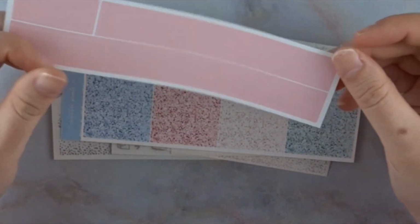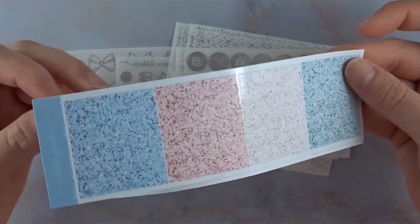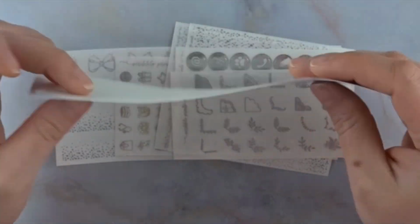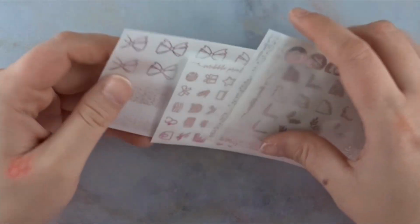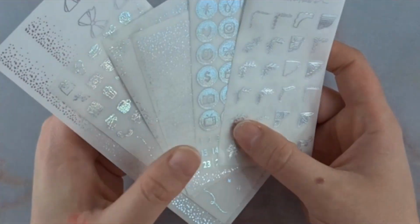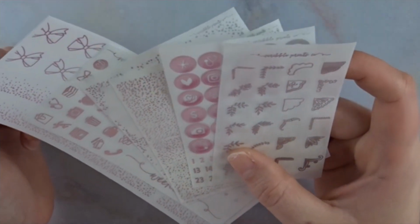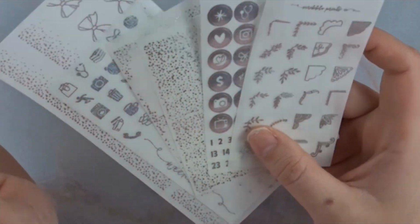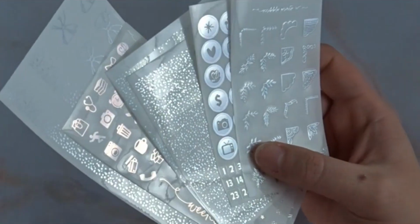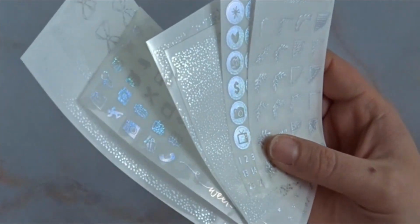Then you have this beautiful pink extra washi strip. You have some glitter headers, and then the, I guess, functional headers. I forgot what she called those. And then look at the foil. Oh my gosh. Ready? Bam. It reminds me of what other shops call the Pixie Hollow. I forgot what she called this. I watched her video on YouTube when she was showing this kit. I forgot what it's called.